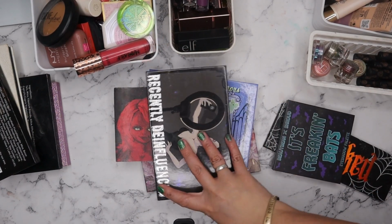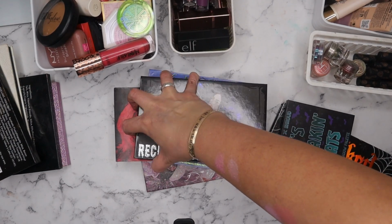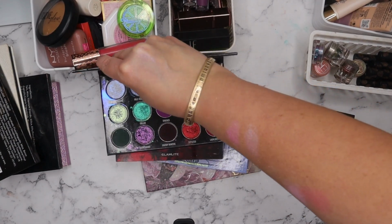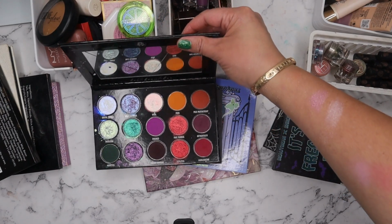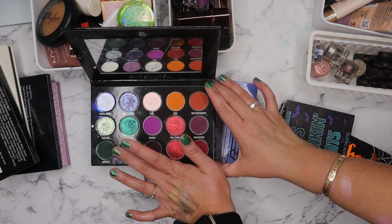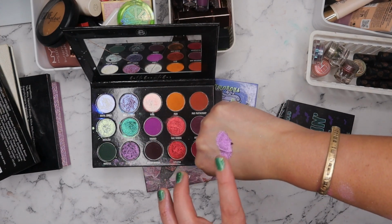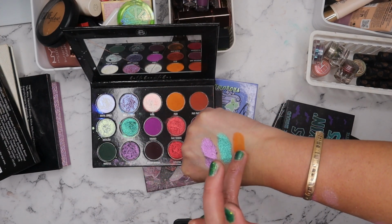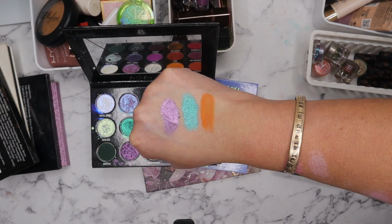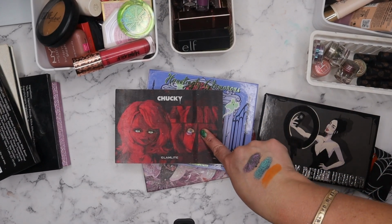Then I threw in the Bella Beaute Bar Recently De-Influenced one, which I think was their Halloween themed palette from last year. I was like, I need to use this more. I haven't touched it that much since my review, and I did a couple looks off camera, but I want to pull back into it because it's so pretty. I love it. So I'm just gonna swatch shimmers, one matte. They have such beautiful shimmers, but their mattes have gotten so good too. Whew, love these.